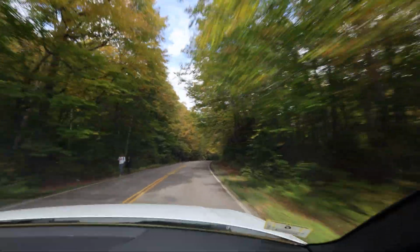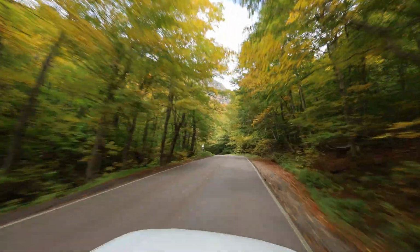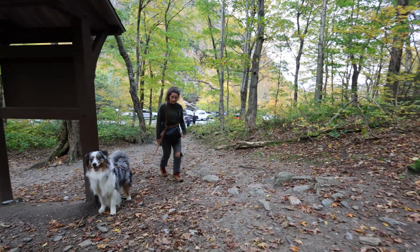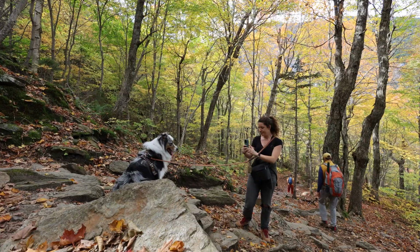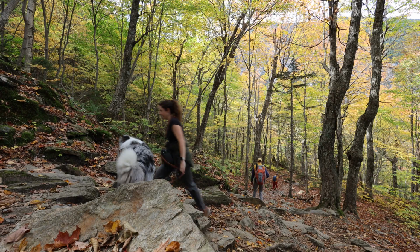Our first hike of the day was the Sterling Pond Trail, just a short 15-minute drive from the gondolas. We thought we were headed out for a casual hour-and-a-half hike, but once we hit the trail, we quickly discovered it was a bit more challenging than we had anticipated. It turned out to be a pretty steep climb, but that only added to the adventure.